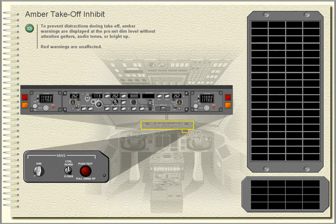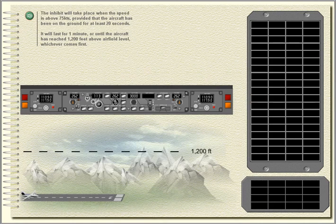Amber takeoff inhibit. To prevent distractions during takeoff, amber warnings are displayed at the preset dim level without attention getters, audio tones or bright up. Red warnings are unaffected. The inhibit will take place when the speed is above 75 knots, provided that the aircraft has been on the ground for at least 20 seconds. It will last for 1 minute or until the aircraft has reached 1,200 feet above airfield level, whichever comes first.